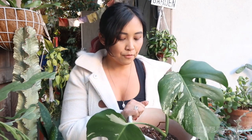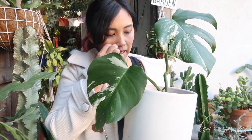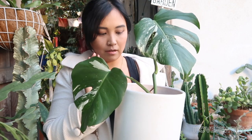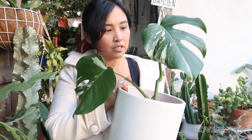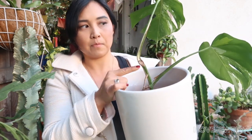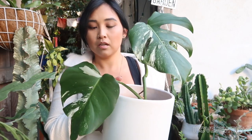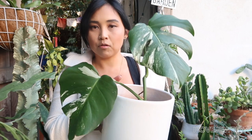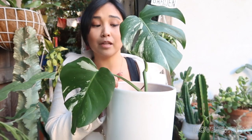So this is my variegated Monstera Albo. Unfortunately, the downside to this plant is that there is no new growth happening on it. I really don't know where I would see new growth if I did. There was a cutting taken from this part of the plant. But on the flip side, on the positive note, this plant is doing good in my collection and in my home here in Santa Monica. I would like to see it at least give me a new leaf in 2020. If that does happen, I will let you know.